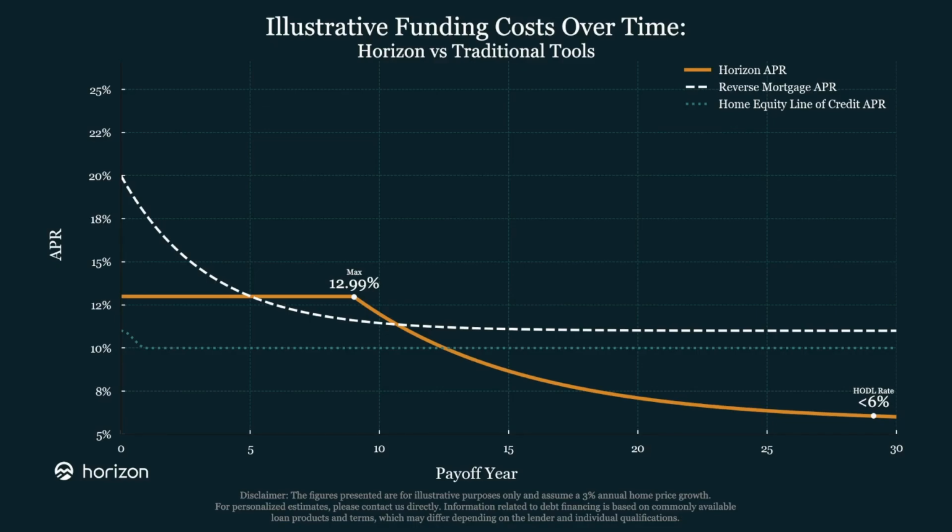That's your HODL rate. Compare that to a typical reverse mortgage in the white dashed line or a HELOC in the dotted blue line. They often have a lower cost in early years. However, Horizon's funding cost declines in APR terms the longer you wait. And as a Bitcoiner, I can attest to the fact that our time preferences are the lowest in the world. Given that, our funding cost declining over time has Bitcoin's ethos at its core. Because our mission is simple: help you access equity and put it to work in Bitcoin on your terms.